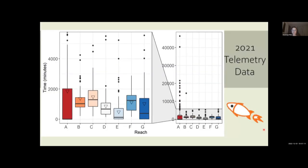And although understanding overall outmigration success is critical in Poudre Creek, it's also important to understand how fish are utilizing habitats within the creek so that we can begin to focus our efforts in areas that may represent mortality sinks, for example. So this plot, also looking at telemetry data, looks a little bit closer at the in-reach behavior of fish. Each reach is identified on the x-axis, and the time spent in that reach is on the y-axis.